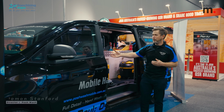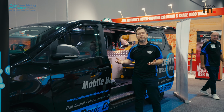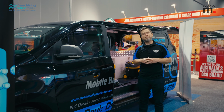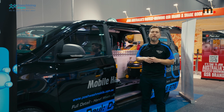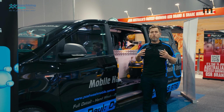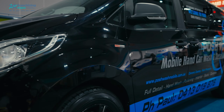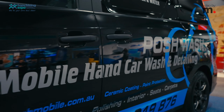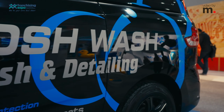This is our brand new fully appointed vehicle that is included in the price of our franchise system. We aren't just a bucket and sponge cleaning operation. We're a professional organisation that covers a wide range of services. We have a whole range of fantastic equipment that's included that we use to do the specialty cleans, and that creates a professional environment that gets a very effective job done.